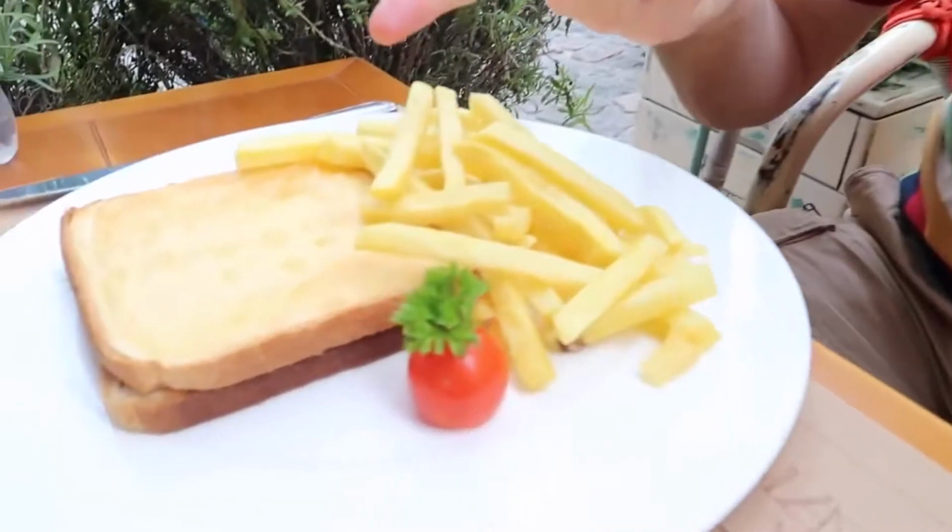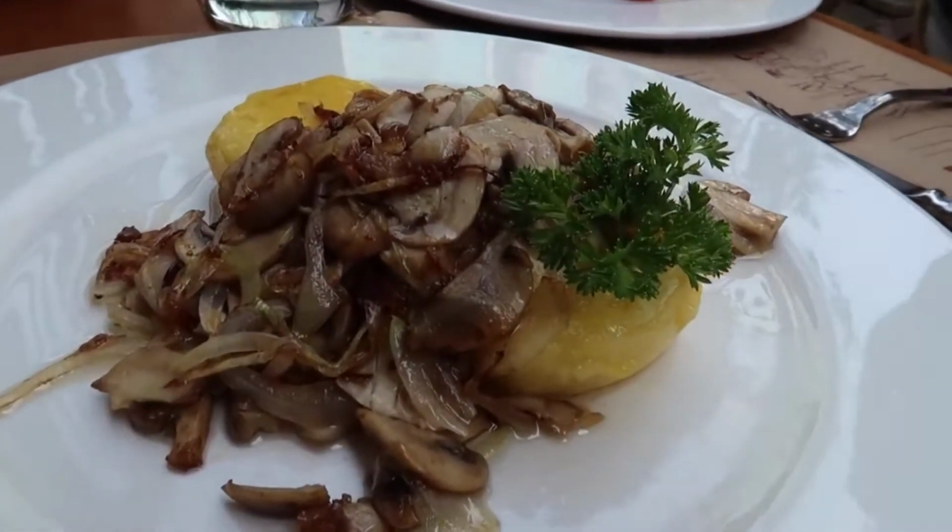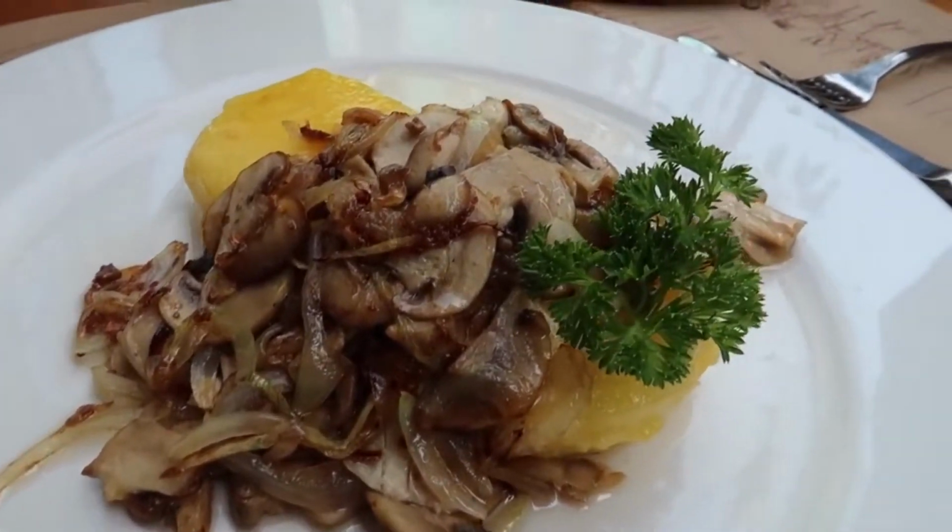What did you get? Well, since we're at a French restaurant, I'm getting croque monsieur and French fries. And I was in the mood for polenta with caramelized onions and mushrooms. I have to say that in Kiev you can get some pretty good international food. We're eating a lot of different things.